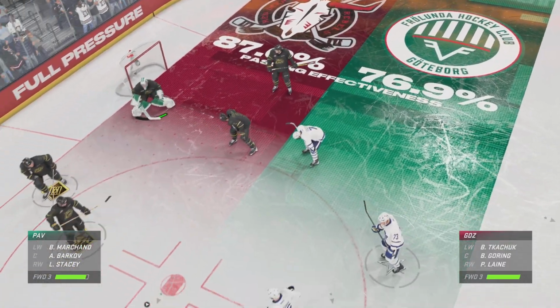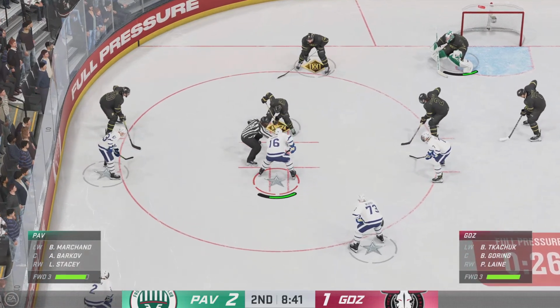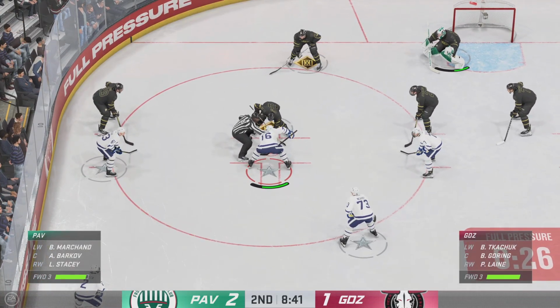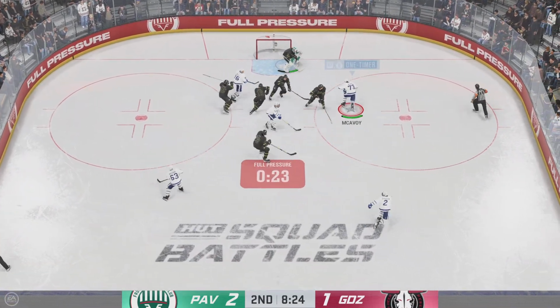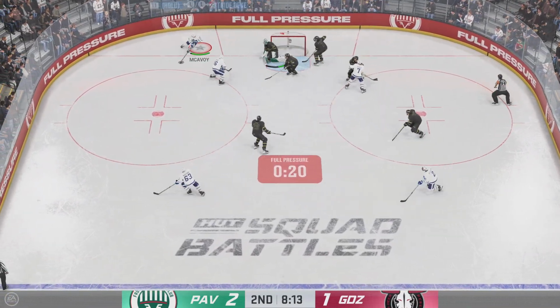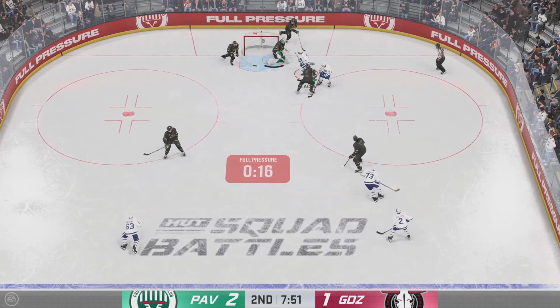Both teams are set. They're ready to drop the puck. Offense his own face-off, and he wins the draw. The Indians will take it behind the net. From the slot, wrist shot. Big time stop by Ottinger.